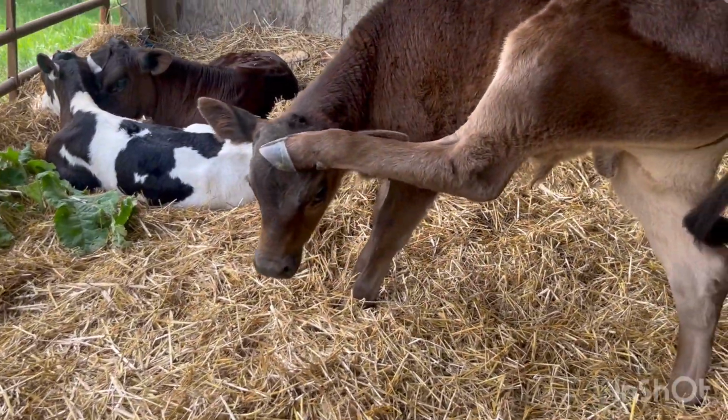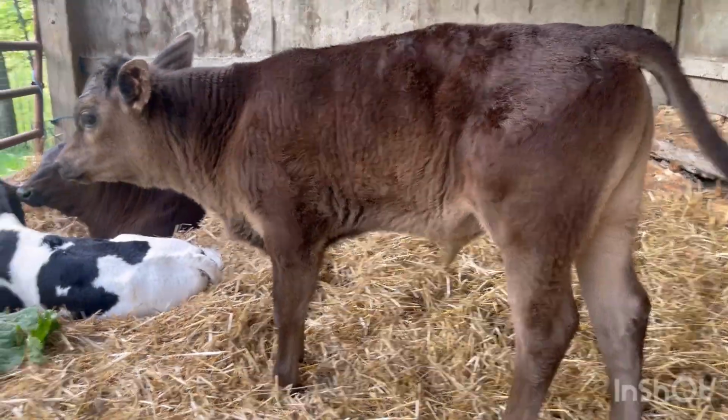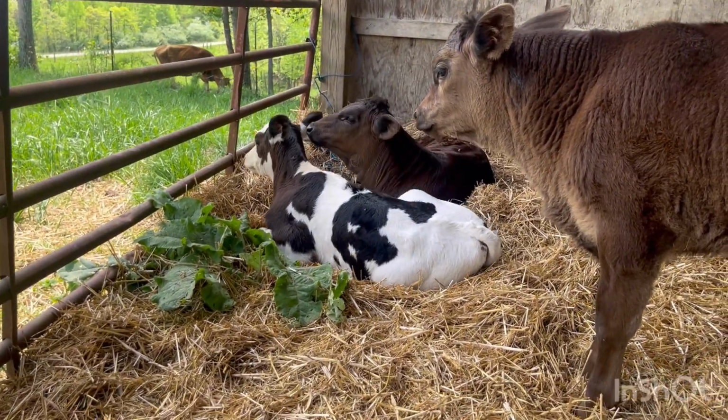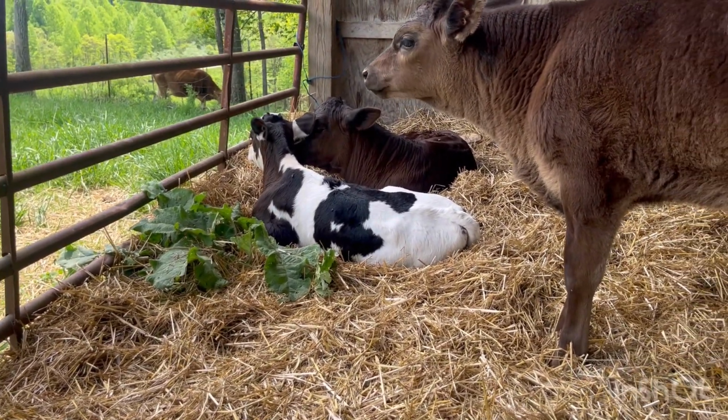Won't you? So this is our steer. Well, he's going to be a steer. We got 2 bull calves, him and the Holstein, and then we have a heifer calf over there. They seem to have bonded pretty well. Obviously, one of them sticks out here.